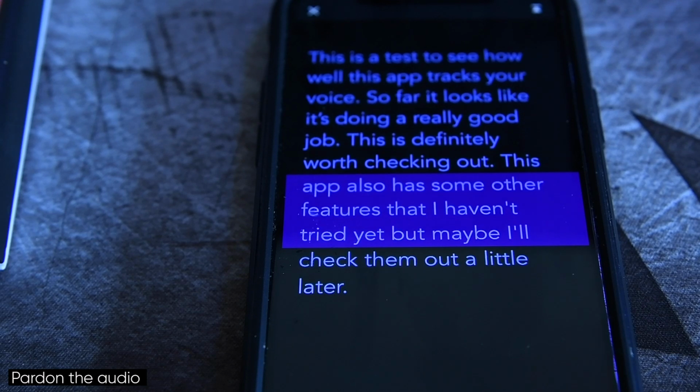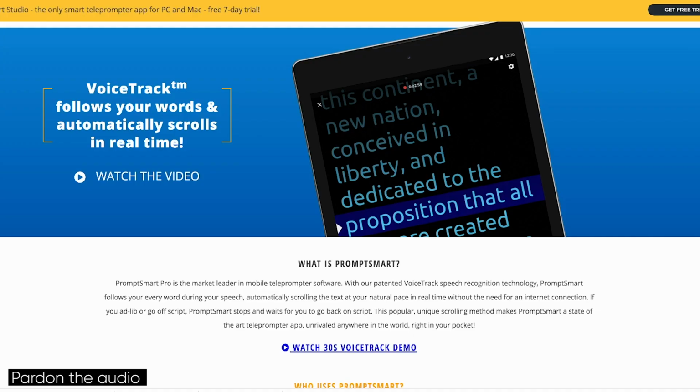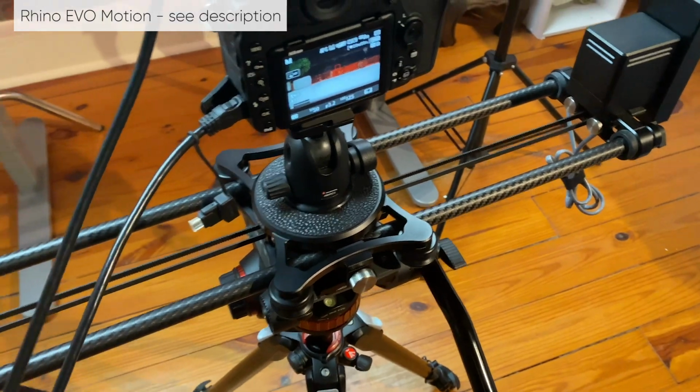This app also has some other features that I haven't tried yet, but maybe I'll check them out a little later. Now, this app has a ton of features that I haven't even begun to dig into, but I really only use it for the teleprompter, so if you're in need of a good one, this just might be the best.